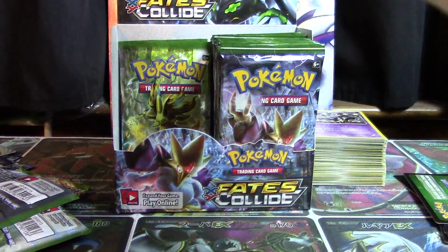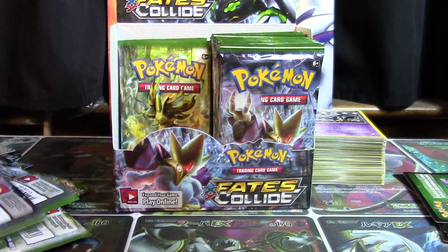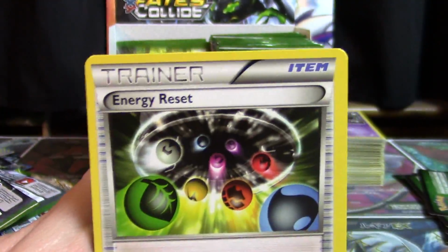It throws off the pacing of a box opening when you have all this. I mean, I don't want to say it's crap, but when you have all these common and uncommon cards that you see over and over again.